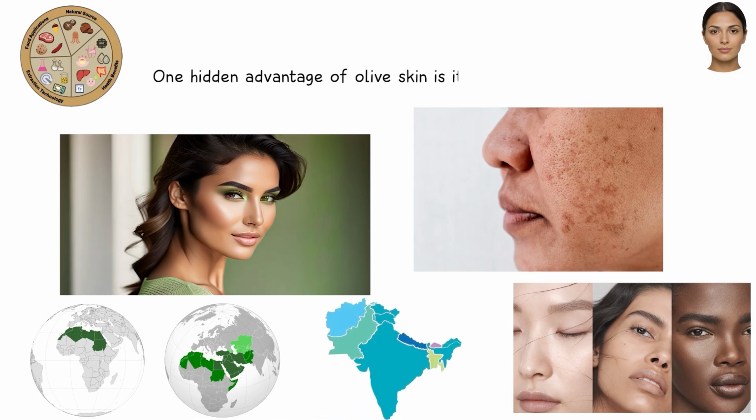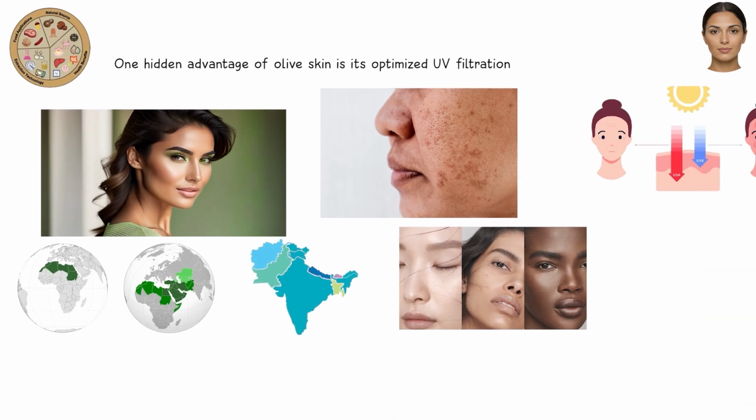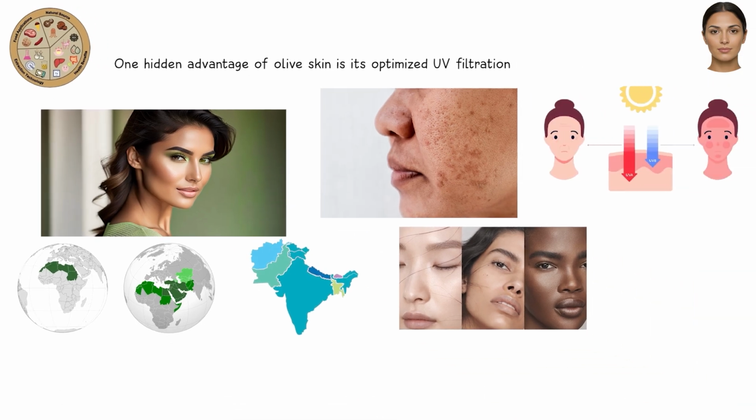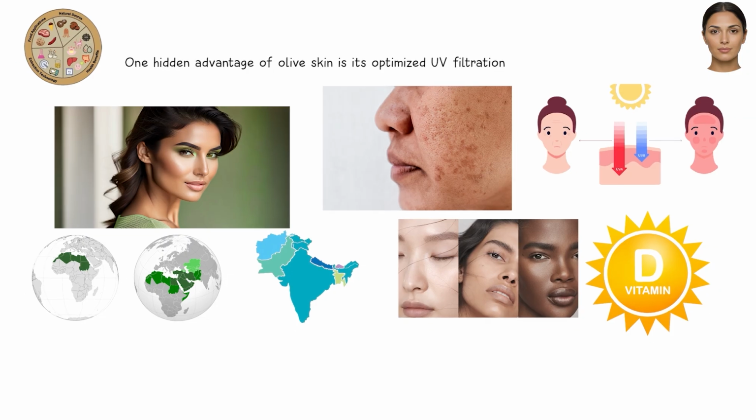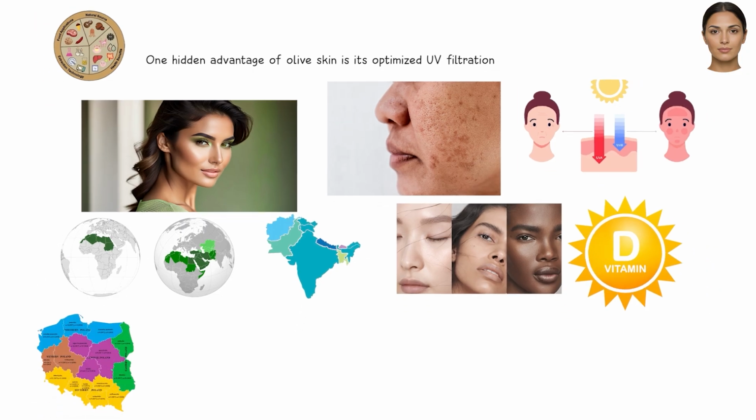One hidden advantage of olive skin is its optimized UV filtration. It offers substantial protection against ultraviolet radiation while still permitting adequate vitamin D synthesis in sunny climates. This makes it particularly suited for regions with strong but not equatorial UV intensity.